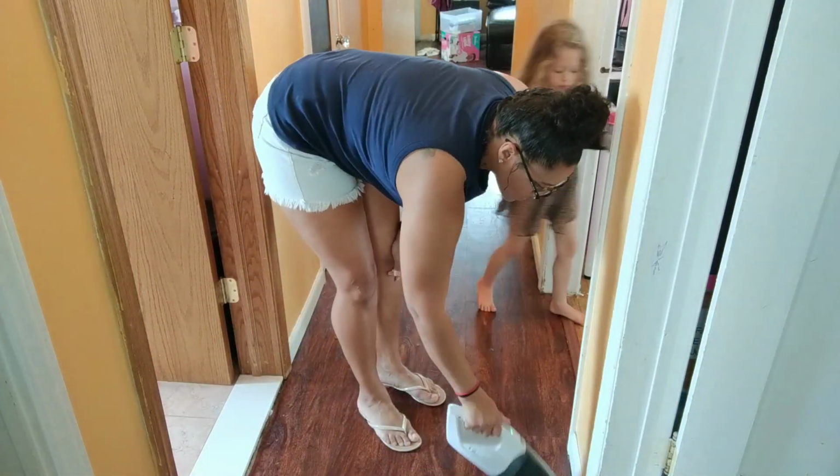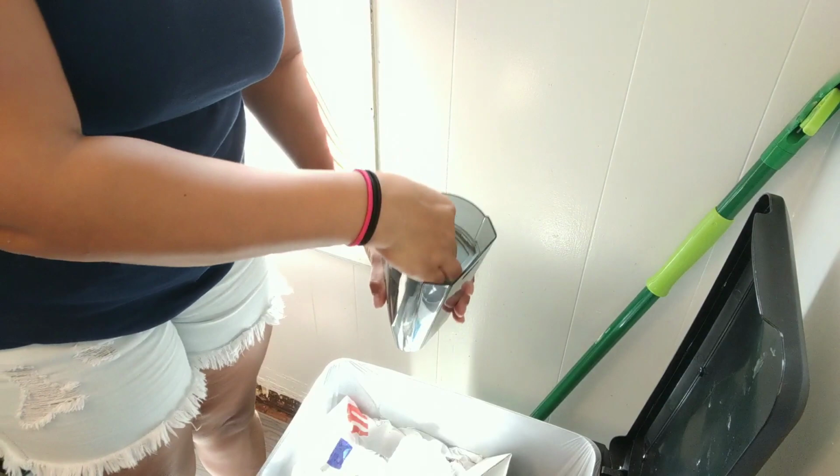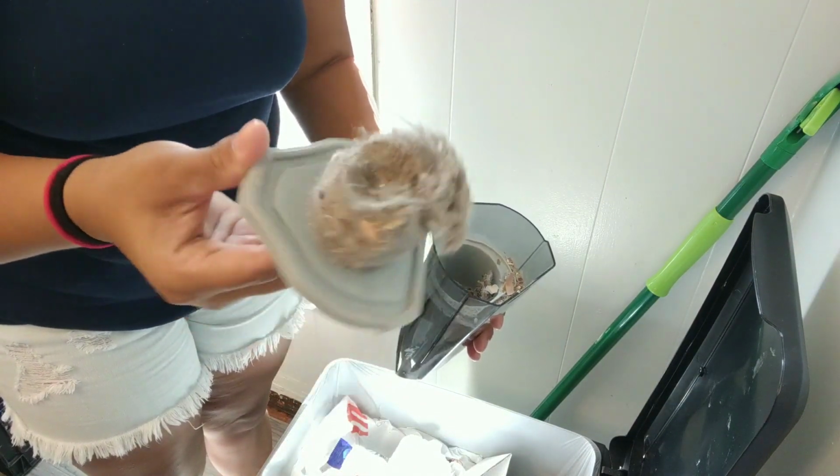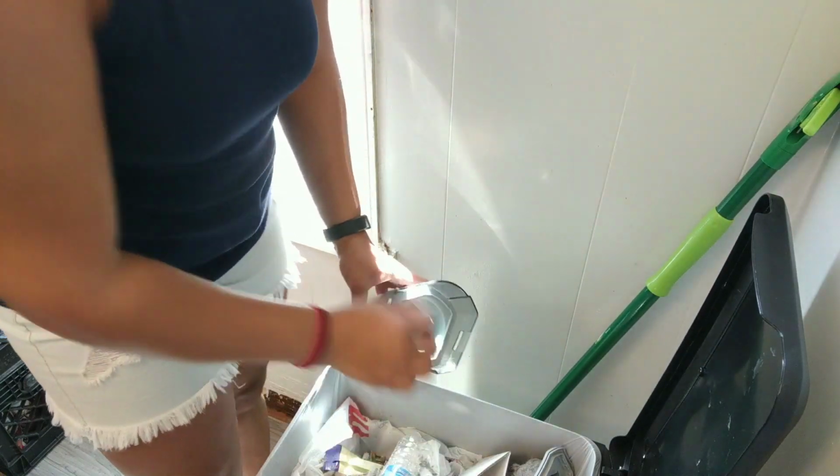So I just need to clean up these crevices every now and then, and so this was perfect to help me do that. So it's super simple to use. It is rechargeable, handheld, so it's cordless, obviously. Super simple to empty. So Jordan usually does this all on her own, but like I said, I just took over today.